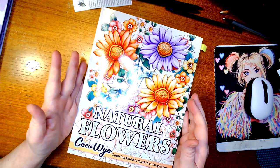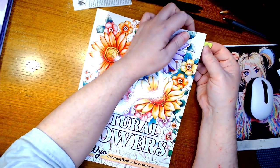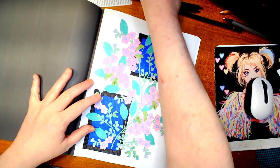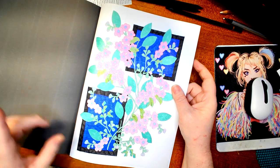Next book is Natural Flowers by Coco Wyo. And I'm wanting to say this was just an event for flowers, for petals and leaves. That's it. Petals and leaves.